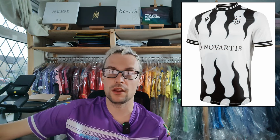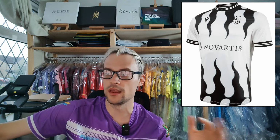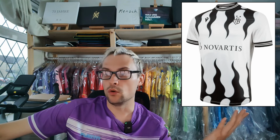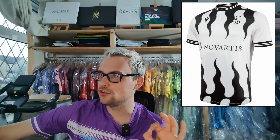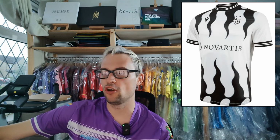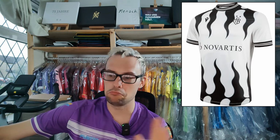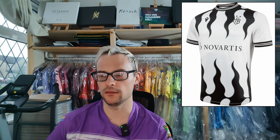FC Basel, I mentioned it in my Lugano shirt from my previous video. This is their away shirt. Again, the home shirt is the same, just with their traditional colours. There's something about it that's really cool. It's just an interesting style. It kind of reminds me slightly of the Chelsea one with the sort of flickers of flames, but not really. I like a black and white shirt that's not stripes. Maybe I'm going to grab this to replace my other Basel shirt.